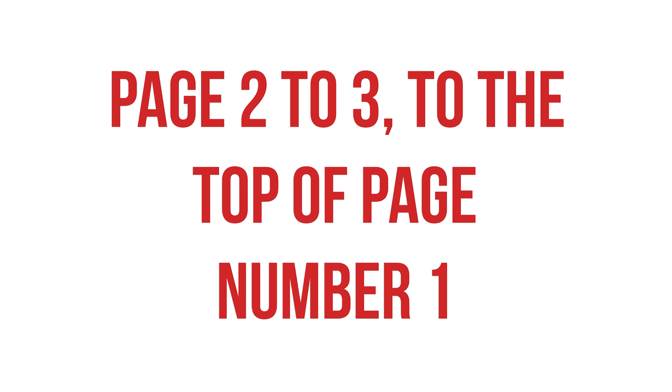So what is step number two? Well, step number two is really just getting your product found from page number 10, 20, 30, all the way up to page number two or three. You see, that process is actually not too difficult. Getting your product ranked from page 20, 30, 40 to page number 2 or 3 is really, really easy. But the hard part is getting your product ranked from page 2 or 3 to the top of page number 1, which we're going to be talking about in step number 3.